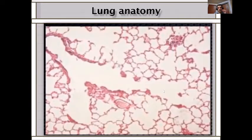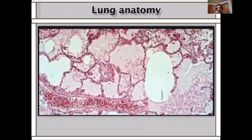This is a pathological section of normal alveoli. You can see the bronchioles, you can see the fat cell, and then you can see very nice looking alveolar walls, no thickening, no inflammatory cells. Now this is a diseased alveoli. You can see the wall become thick, there are inflammatory cells, the alveoli are full and distended, so it does not look very nice.